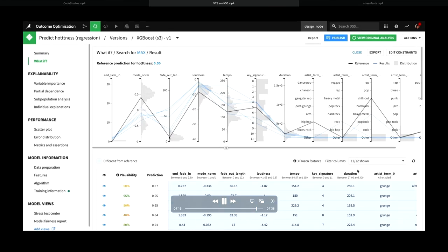So when I optimize, it gives me the paths from that reference record that will lead to the highest hotness score possible. And down below, it gives you a plausibility score so you can say, well, 90% plausibility means that the training data actually looks a lot like that. Those are small changes I need to make, whereas a 50% or 10% plausibility means I could get something high, but I've got to change a lot. Data doesn't really look like that. So you can make a lot of business decisions using this type of outcome optimization tool.